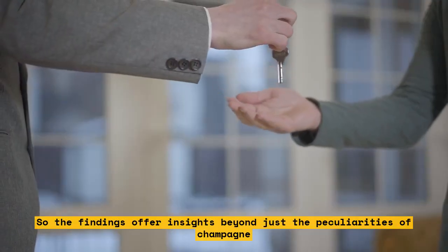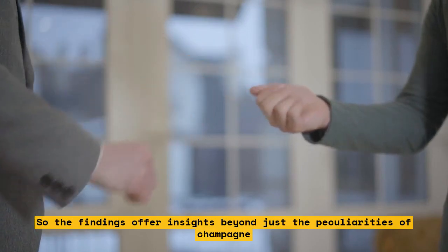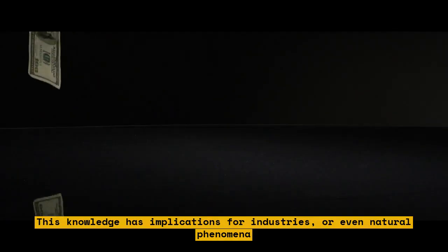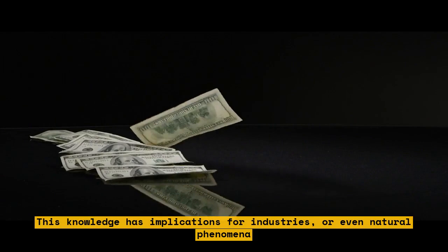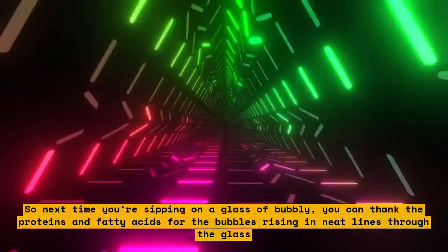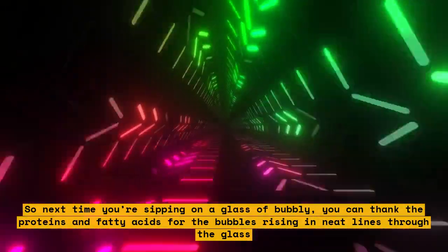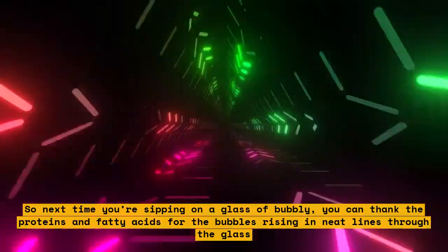So the findings offer insights beyond just the peculiarities of champagne. This knowledge has implications for industries, or even natural phenomena. So next time you're sipping on a glass of bubbly, you can thank the proteins and fatty acids for the bubbles rising in neat lines through the glass.